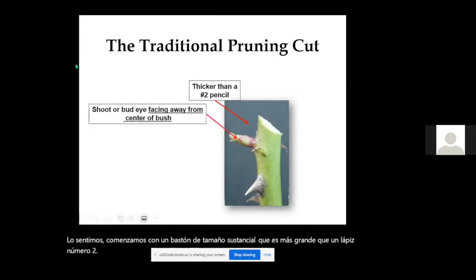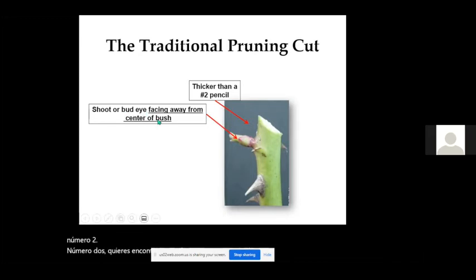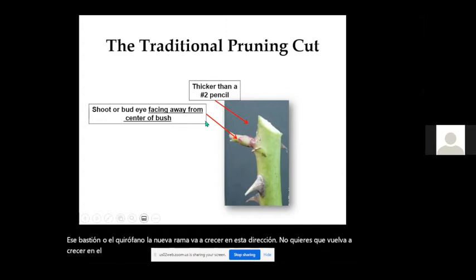Number two, you want to find a shoot or a bud eye that faces away from the center of the bush. Now, in this case, it's a shoot, but here you can see where the leaf scar is. And the important thing about this is that this needs to point away from the center of the bush, because this is the direction that the cane, or the new branch, is going to grow, out this direction. You don't want it growing back into the center of the bush where it's going to block the sunlight and also give you a problem of ventilation.